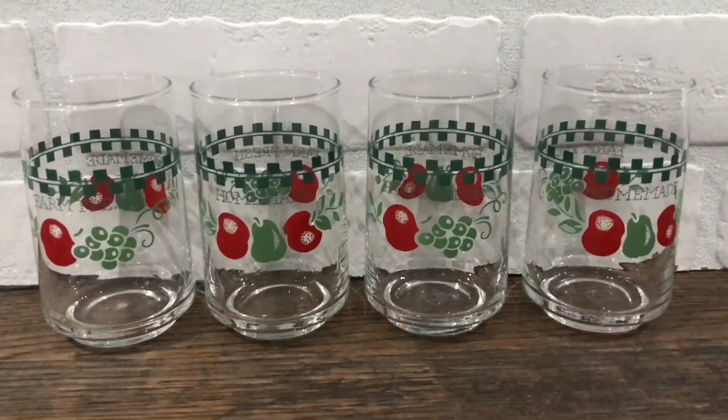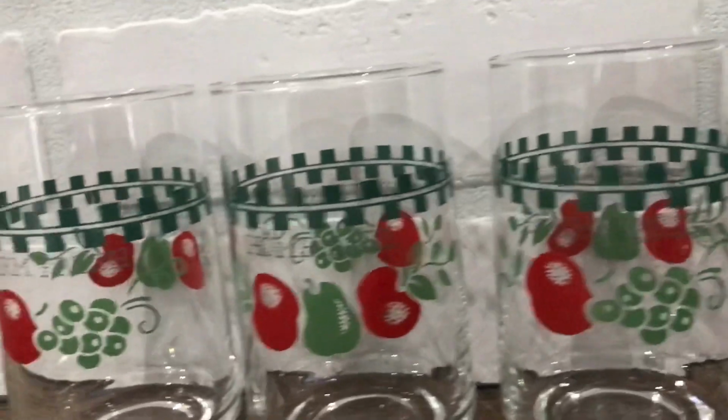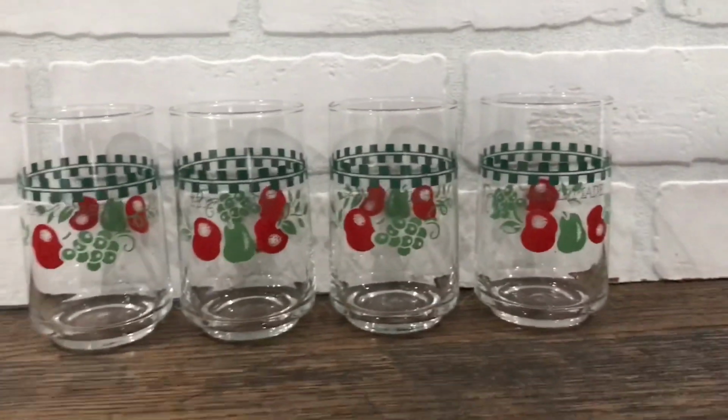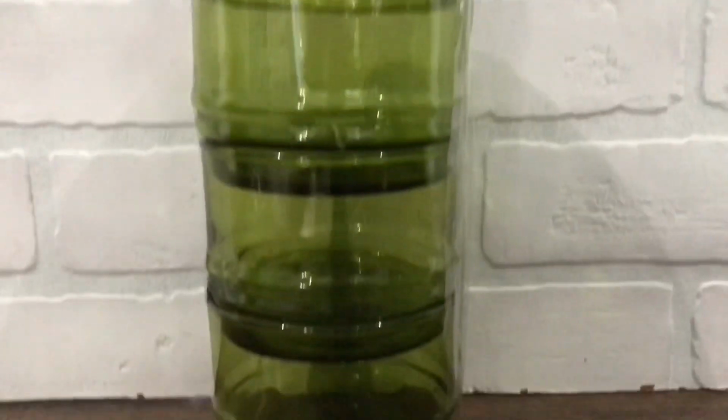The glass is not all beat up and scratched. And all of the little imagery and letters are intact. I am so excited to add these to the shop. I think they are so precious. Now this one here, I'm a little torn.